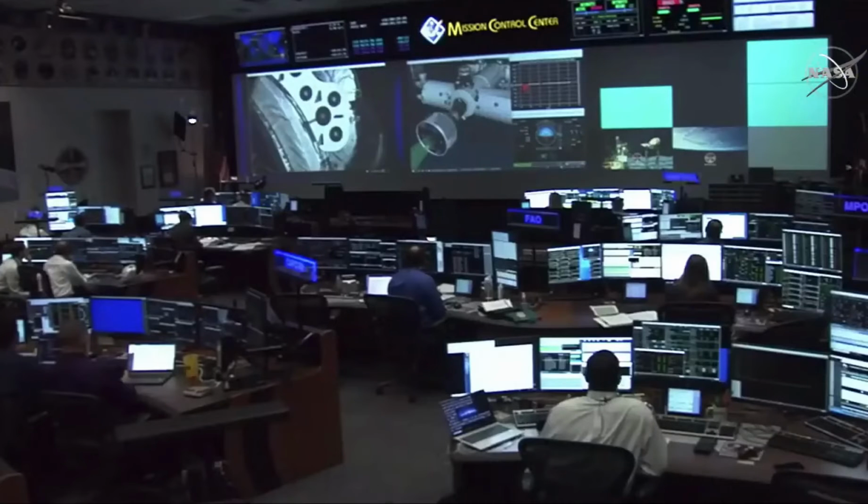Cheers all around the control room after that docking by Boeing Starliner spacecraft. The docking is not complete. The docking ring that was extended will have to be retracted to complete the capture. Right now it's a soft capture. Starliner connected to the forward port of the International Space Station.